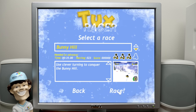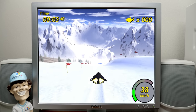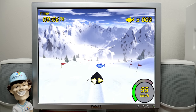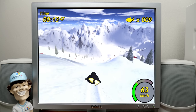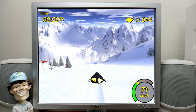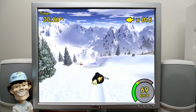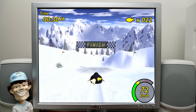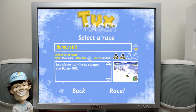Okay, let's try that again. So I guess you're aiming for, like, a perfect score here. That walking animation is so good. Let's actually collect all of these. Oh no! We missed one! Oh, that sucks. You didn't advance, so... Oh yeah, I see. You have to collect all of them, and you have to get a 35 time.